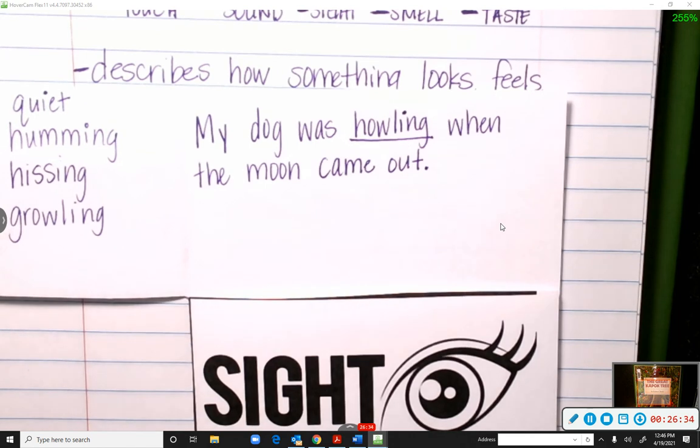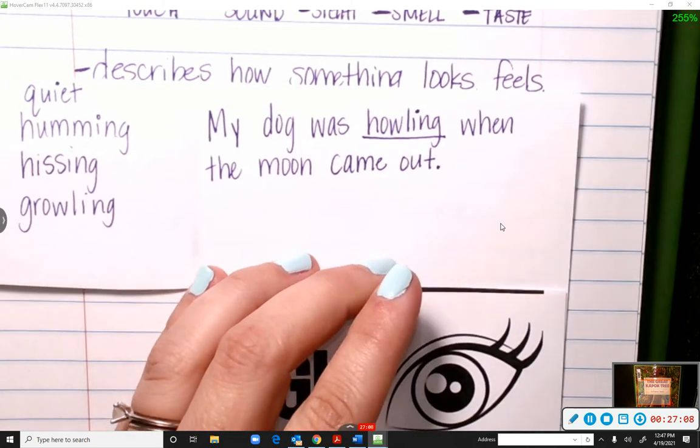Why do you think an author would want to use sensory language? When you hear those words, does it give you a better picture or give you a better way to relate to the story? Yes. It just is more descriptive, so it gives us a better understanding as we're reading. It makes the story more vivid to us. Okay? The next one is sight.